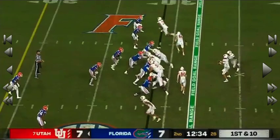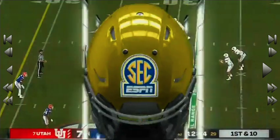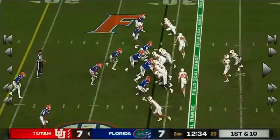Utah's tempo was a surprise. Utah, not a team that uses tempo historically really at all. And they came out and they used it. And we talked about that earlier. And here's an example of it. The camera, not even ready for ESPN. They're playing so fast here. On this particular play, we are ready.